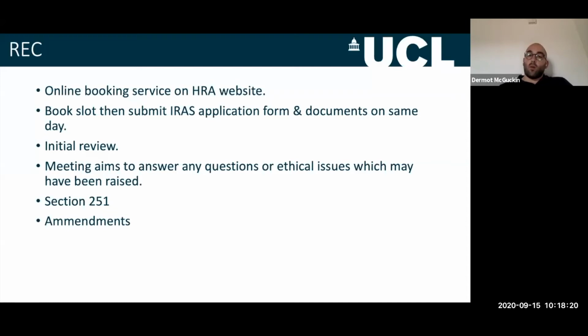Whereas if it's a bit more complex, then it's often useful to have a discussion with them to work out whether this would be viable, and then there's an application form to fill in for that.